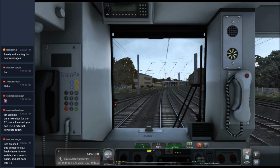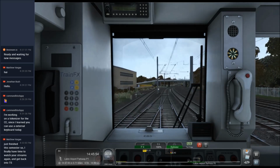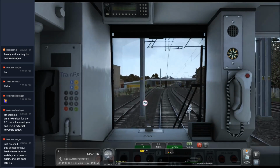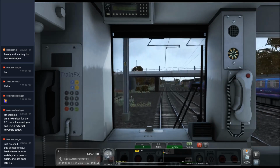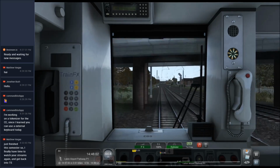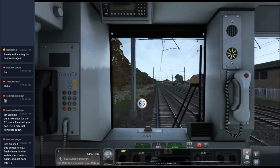How is your Train Simulator route that you've been building, Matthew? Have you gotten a chance to work on that lately? I assume not. And command block guy, that sounds good. Have you looked at my tokenizer DE tool that I wrote back in the day?